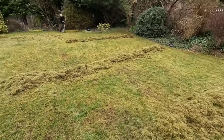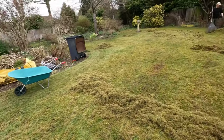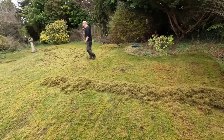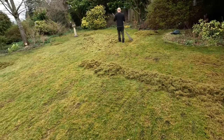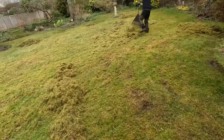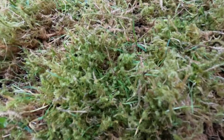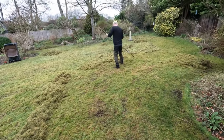Nice method, making big long lines and then shipping them up in the wheelbarrow. We'll see if there's enough time to do another pass, going across and not just up the lawn, but we'll see, because it's a lot of moss coming up and there's a lot of moss left. Wow, we'll be putting tons of grass seed on this. We'll keep you up to date.